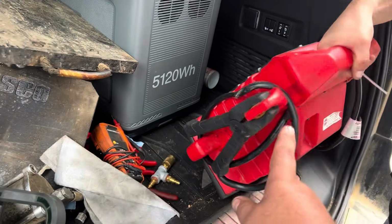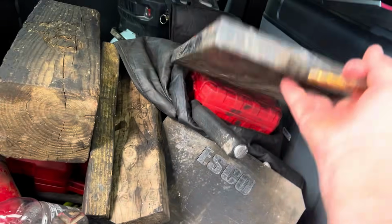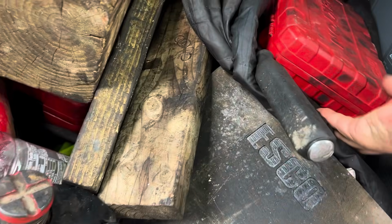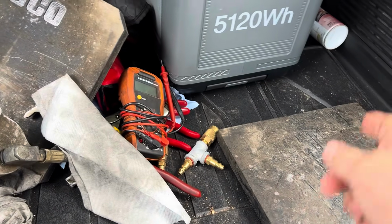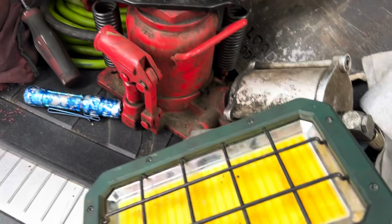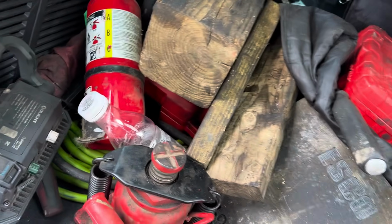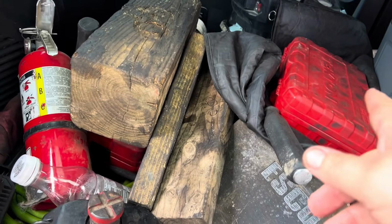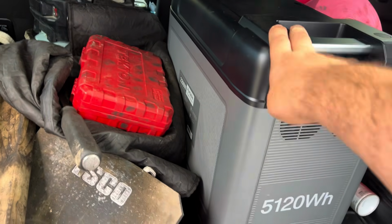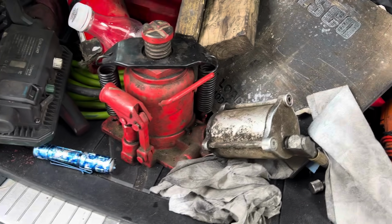Okay, so we packed the jump pack, the Ocotel power station, some jacking pads so when we jacked it up we wouldn't sink into the ground. I got a couple of those in here. Some good quality flashlights, a set of wrenches, a fire extinguisher just in case, plenty of wood blocking, a couple different socket ratchet sets. We got the air compressor that we're running off of this to fill it up, and also use the air over hydraulic jacks.